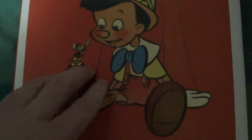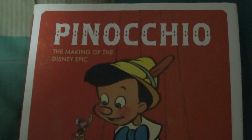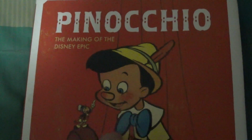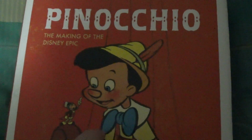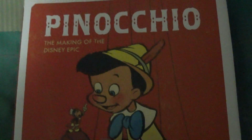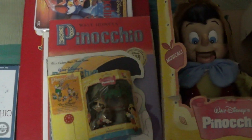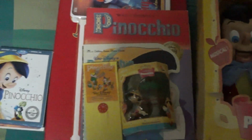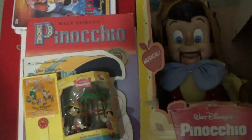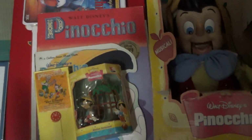You'll be seeing a review of this book pretty soon. This is definitely one of the things that you want in your collection if you want to know more about Disney's Pinocchio. This is worth having, and I will let you know when I do my review. So now you see that that's pretty much my entire collection. What you are seeing right here is my entire Disney Pinocchio collection.